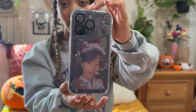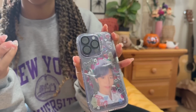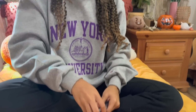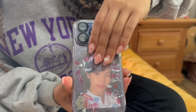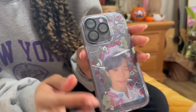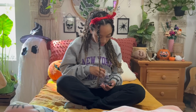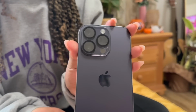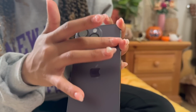Wow. On the back, it's purple, but the purple is kind of dark. It's a really dark purple. Here, I'll show you guys. This is what it looks like on the back. I put stickers in my case, and Jimin, I love Jimin. I actually put plastic so I didn't have to stick the stickers onto my actual phone. I'm going to show you the color of the phone because the purple is pretty dark. It's really pretty though, so sleek, so smooth.